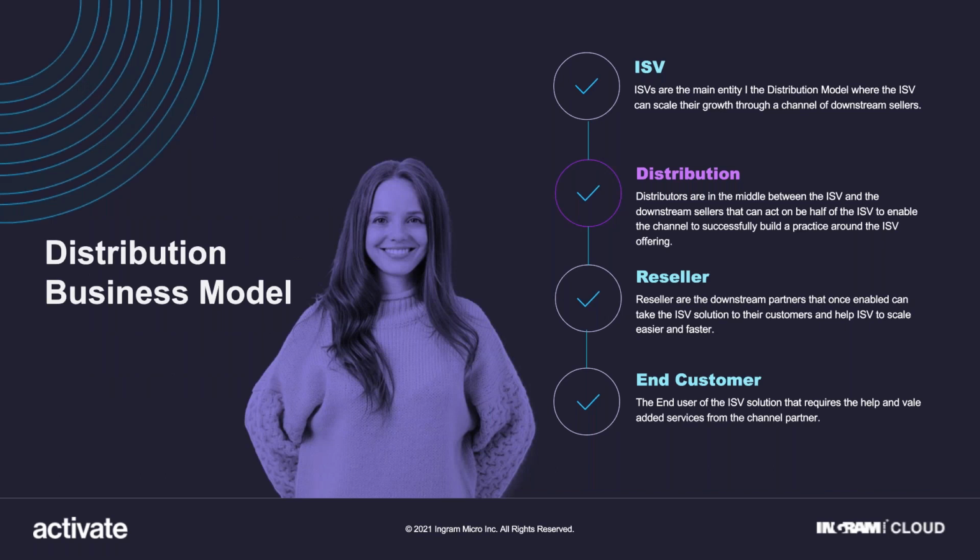Before we jump in and talk about the Activate program, I just want to give a brief on the concept and the business model around distribution. On the very top, you have an ISV that has built a solution and is now looking to deploy the solution at scale. That's when an ISV will engage with a distributor, and Ingram Micro is one of the largest distributors globally. We engage through our resellers, and through our resellers we sell to the end customers. Can you move into the next slide, please?